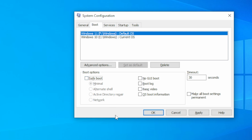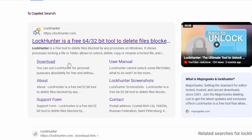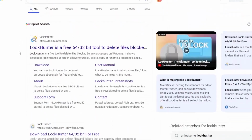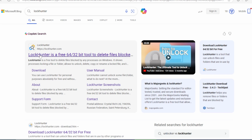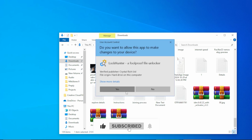As a bonus option, you can use a free utility like LockHunter. It shows you exactly what's locking your file and lets you unlock or delete it. Just download it from a trusted site, install it, right-click on the stuck file, and choose What is locking this file. Then choose to unlock or delete it safely.